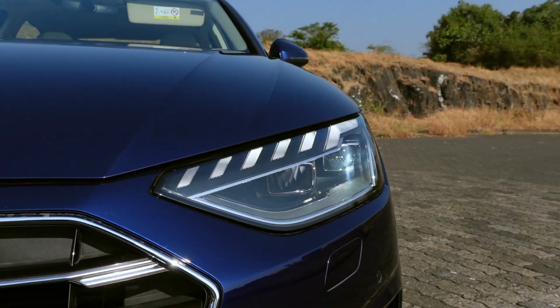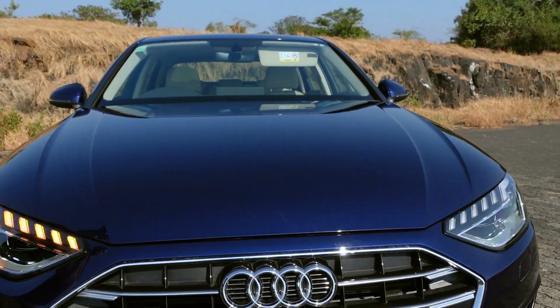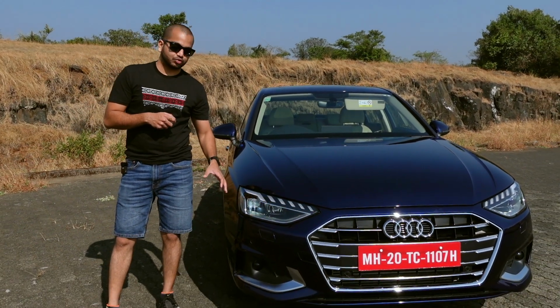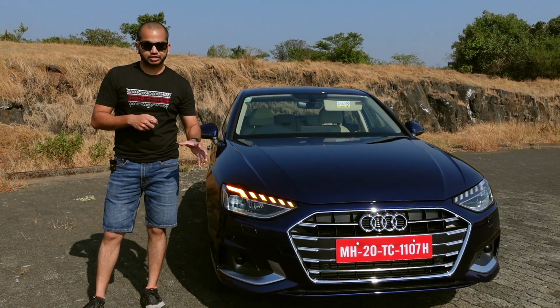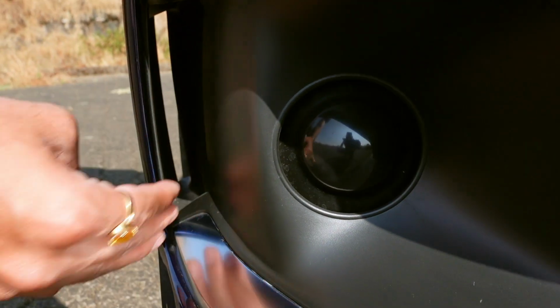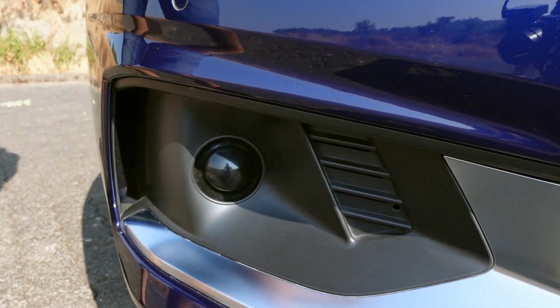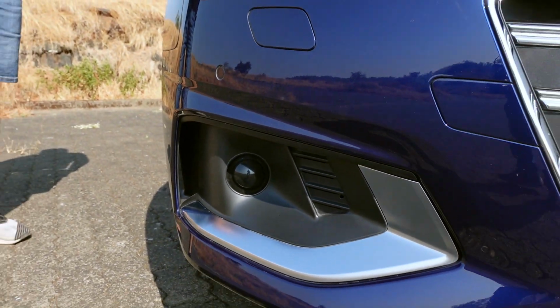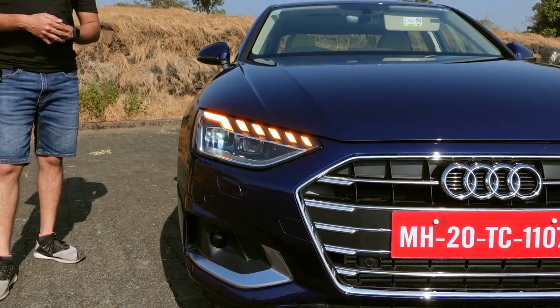Of course you have a projector setup. There is smoke effect inside the headlamp cluster, and then there is subtle crystalline effect as well, which adds a nice premium touch. For aerodynamic efficiency यहाँ पे आप देख सकते हो you have this aero duct which is going to help reduce the drag when you are driving this car out on the highway, and it is just going to drive that much more streamlined through the air.